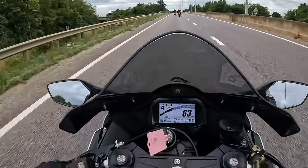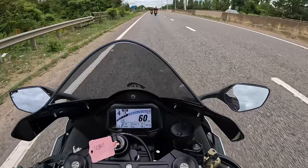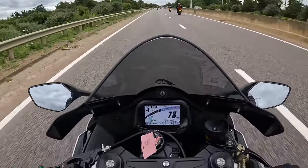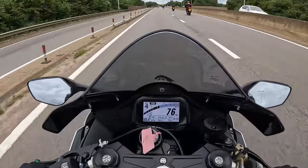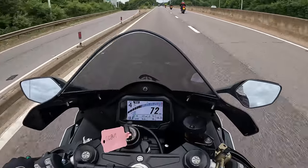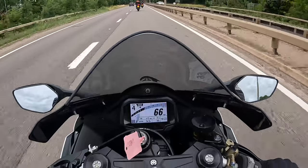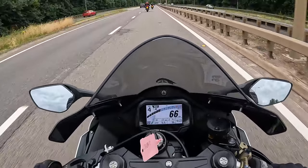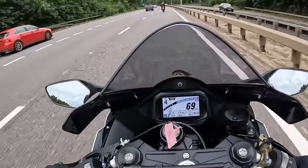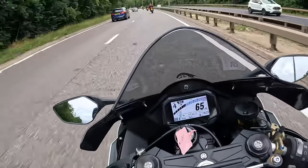Engine wise, as I said, this is a typical inline four performance bike. You have to rev the tits out of it to get anywhere. Suspension wise though, it's doing a reasonable job of coping with these roads. Not actually as hard as I was fearing.